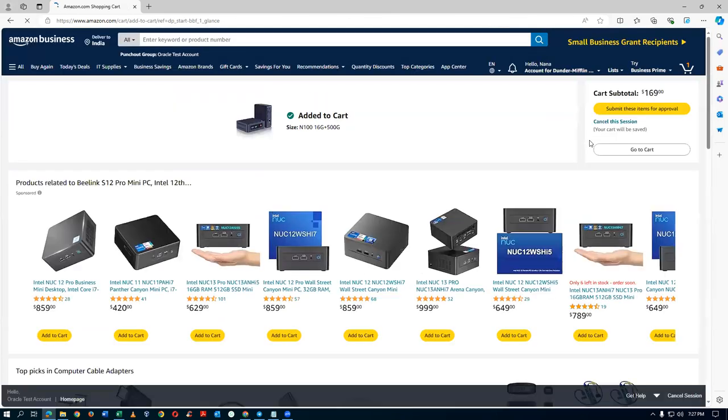So now it will be submitted for approval internally. Fine. And then we have already set up the approval automatic, so whatever they will get approval automatic. Submit these items for approval. Click on it. It's a mini desktop. It's a pro mini PC now. Fine. Click on submit for approval.